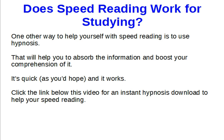Another way to help yourself with speed reading is to use hypnosis, and that'll help you absorb the information and boost your comprehension of it even more. It's quick as you'd hope, and it works.